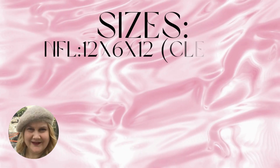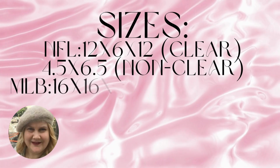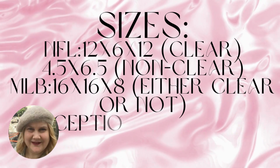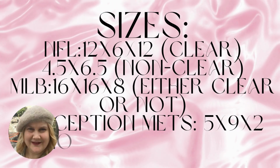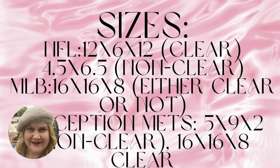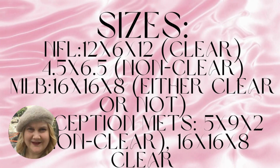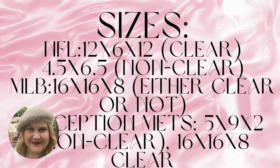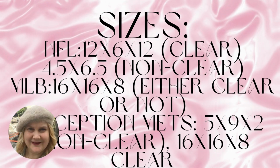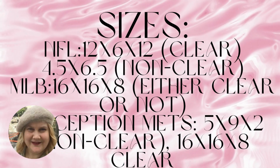The bag sizes for stadiums are: for the NFL, typically you can bring in a 12 by 6 by 12 clear or a 4.5 by 6.5 non-clear bag. For Major League Baseball, you can bring in a 16 by 16 by 8, either clear or not clear. The only exception to this that I found was the Mets. You cannot bring into Citi Field a non-clear bag bigger than 5 by 9 by 2 or a clear bag 16 by 16 by 8.